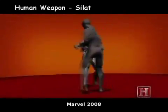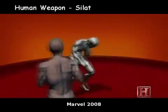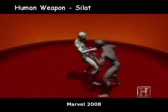Because as little as 76 pounds of force can collapse the larynx, the strike doesn't need to deliver a lot of force to be deadly. One blow like this, and the fight is over.